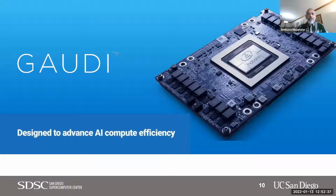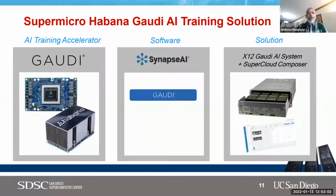So we have been working with these 4 groups: us, the application scientists, the Habana team, and SMC. So I'll jump right into the Gaudi. It's designed for compute efficiency in AI training. It's new, purpose-built from the ground up for optimizing AI training. So you have the Gaudi from Habana, and the Synapse, which I will talk about later, is the software suite.